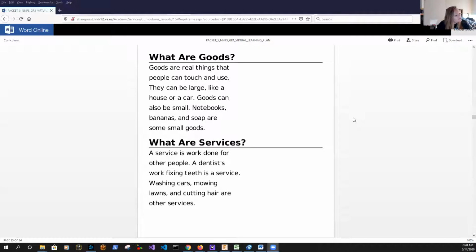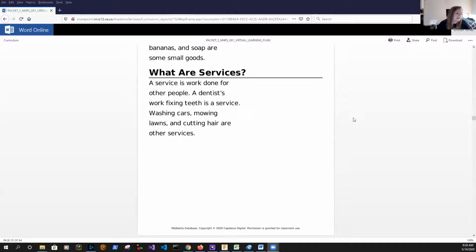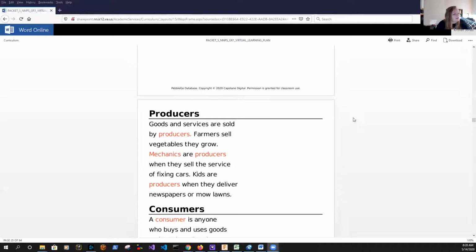What are services? A service is work done for other people. A dentist's work fixing teeth is a service. Washing cars, mowing lawns, and cutting hair are other services. Producers. Goods and services are sold by producers. Farmers sell vegetables they grow. Mechanics are producers when they sell the service of fixing cars. Kids are producers when they deliver newspapers or mow lawns.